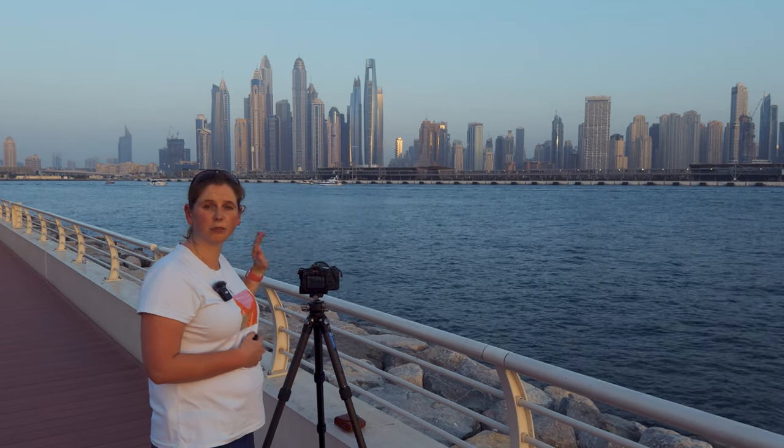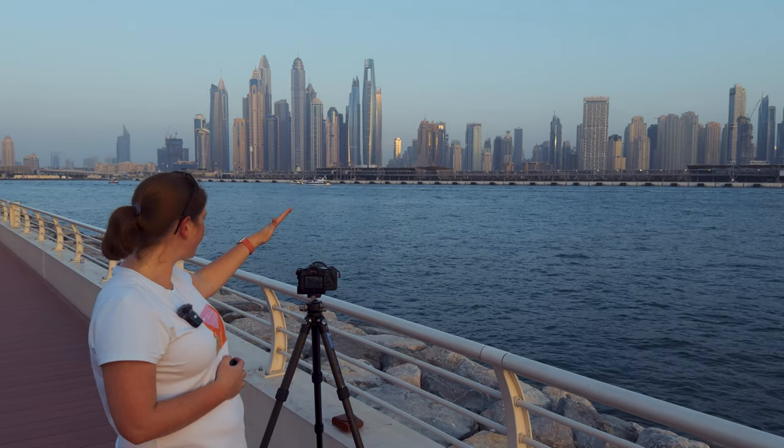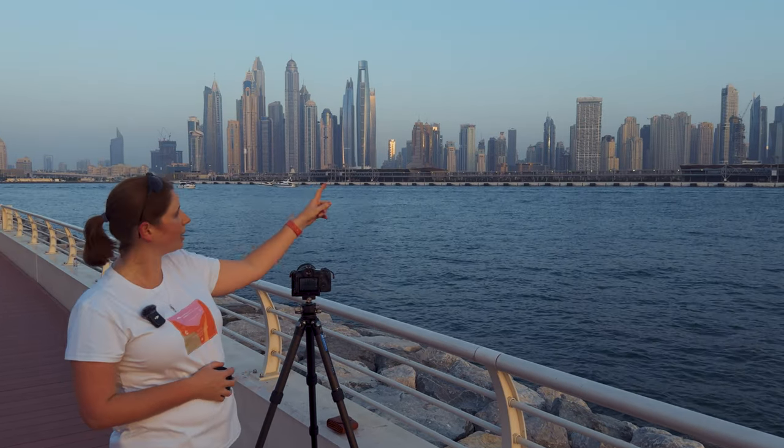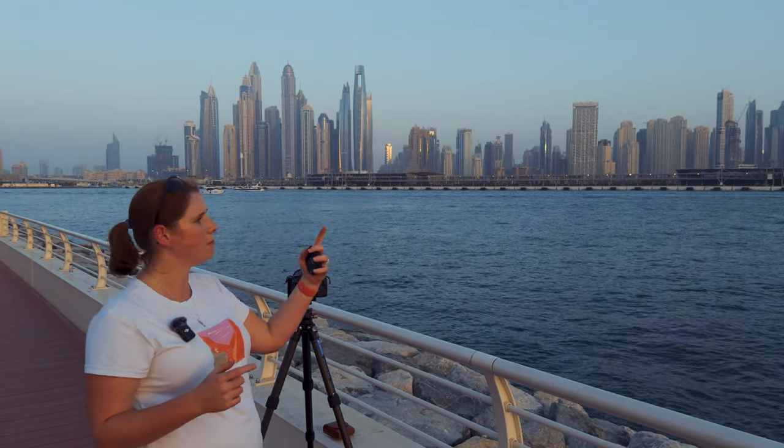From my kit lens to my 70-200, and then I'm going to turn my camera in a portrait position, and then I'll just shoot across so that I can get the entire skyline and stitch them afterwards in post-production. So I will make one big pano.